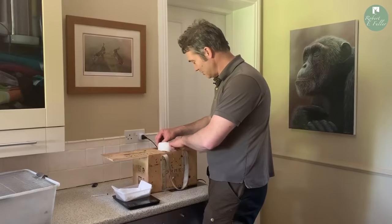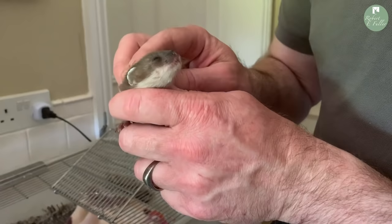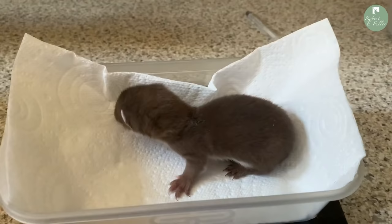Just checking on Whisper, the baby stoat. And it's incredible how much she's grown in just over a week. So you can see she's just got one eye open, so that indicates she's 5 weeks old. She's coming on really well. Completely different to the animal that came in. Tiny little thing. So we'll just see how much she weighs.